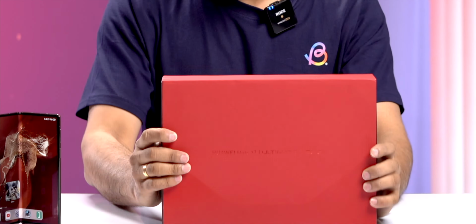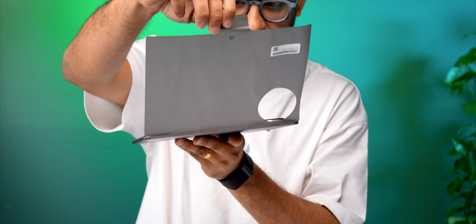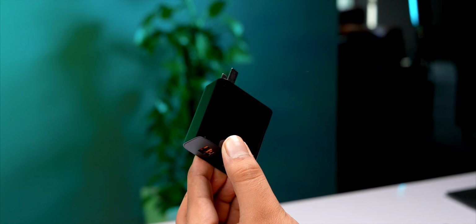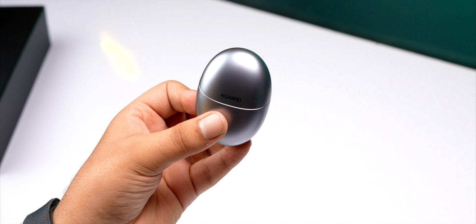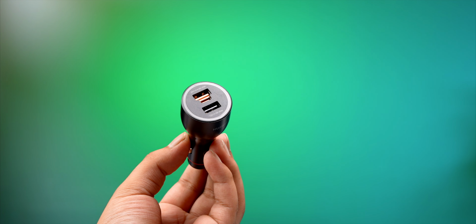But before I talk about this phone, let's just talk about the unboxing experience, because you get a lot of stuff in this box. First of all, there's the phone, obviously, a thoughtfully designed protective case, a 66-watt charger, a Type-C to C cable, another Type-A to C cable, a wireless TWS that looks like an egg, a SIM ejector tool, and there's even an 88-watt car charger. While brands have started removing even the stickers from their boxes, this is a nice change.